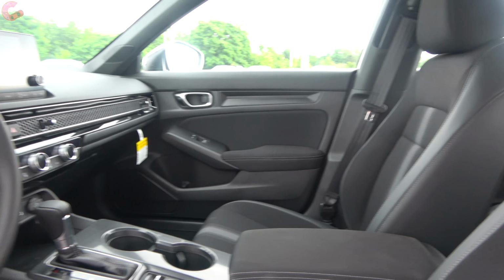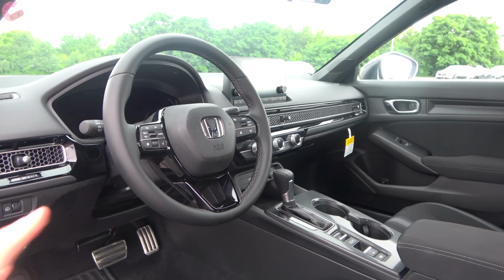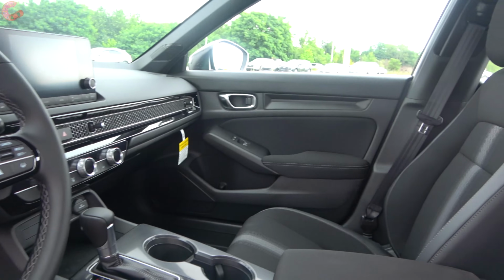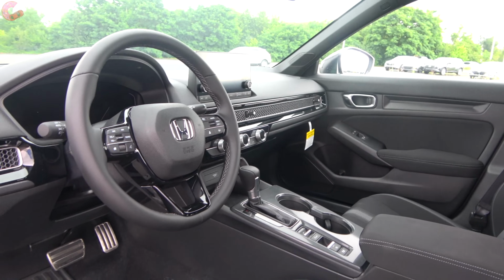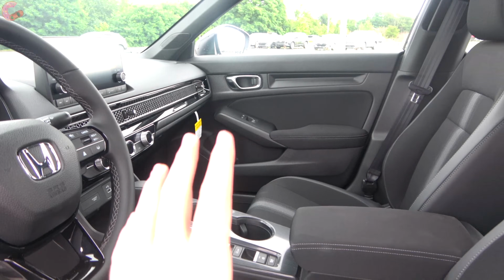Alright, so let's take a look inside of this cabin. As you can see, of course, you've got that brand new and very premium looking interior for this new generation of the Civic. And if you watched our touring video, you'll notice that most of the interior actually looks the same as that top-end model.